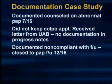There was no documentation in the patient's progress notes. The next documentation was in December of 2016, and it documented that the patient was non-compliant with their follow-up, and they were closed to follow-up. The problem with this particular case study is that there's a large gap in the progress notes. There's a lack of documentation. Remember that this is a medico-legal issue. This is not acceptable to go for months and months without documenting any kind of communication or missed appointments with this patient.